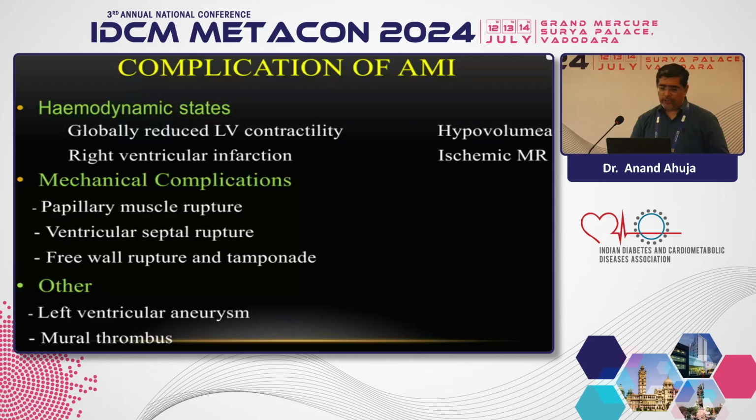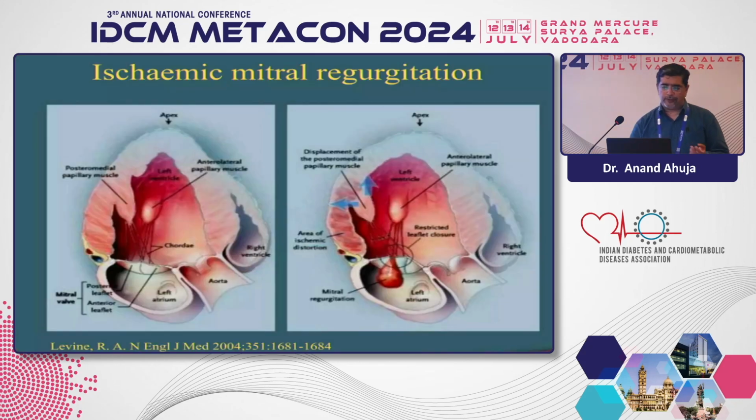In acute coronary syndromes, of course, you want to look at wall motion abnormality. You want to see whether the RV is affected or not. You want to look for mechanical complications like ventricular septal ruptures, cardiac ruptures, papillary muscle rupture, ischemic MR, free wall rupture, cardiac tamponade, or LV apical aneurysm, or any development of a mural thrombus. So all these conditions can be very well seen in echocardiography, and therefore in all patients presenting with acute coronary syndrome, a bedside prompt echocardiography is very, very essential.